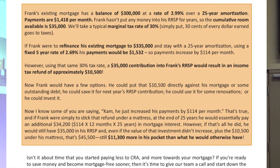So if we had this gentleman refinance his mortgage and add that $35,000 to it, now he'd have a mortgage of $335,000 using a fixed rate of 2.69. His payments would be $1,532. So his payments would effectively now go up by $114. But if he took that $35,000, put it into his RSP, the government would send him a check for $10,500 within a couple of months.